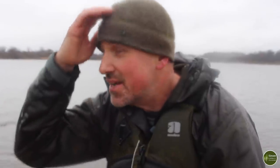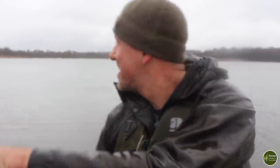Now I'm over the other side of the broad, it's much easier paddling. I've got a bit of shelter from the wind. Oh, but that was quite hard work paddling across. But as you can see behind me, it's quite a large broad, and it extends a lot further in the other direction as well.